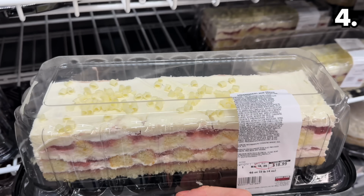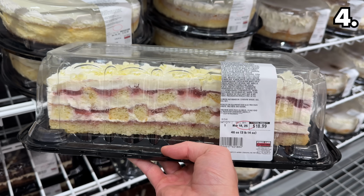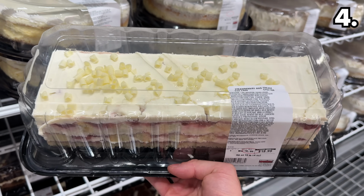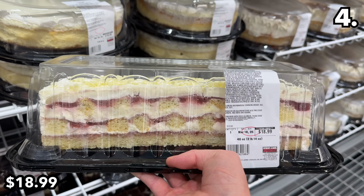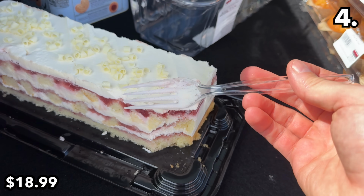One of my all-time favorite desserts has finally made its way back to Costco. The decadent strawberries and cream bar cake, now available for $19. This is very creamy, and the cake is large enough to please a whole family. And later on in this video, I'll have a brand new dessert that you don't want to miss.